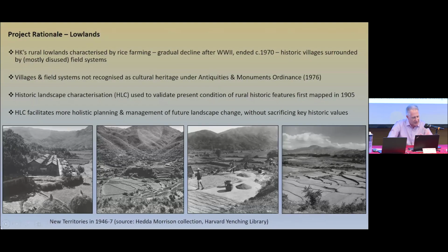The HLC, the Historic Landscape Characterization, facilitates more holistic planning and management of future landscape change. Once we know exactly what is there surviving in the historic landscape and what period it's from and its relative importance, that then allows our heritage managers in Hong Kong to make better informed decisions about which parts of the landscape can be allowed to change, which elements should probably be preserved because they have important historic values.